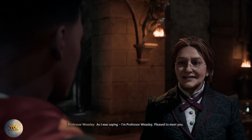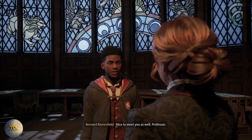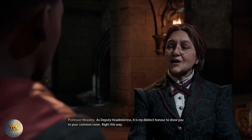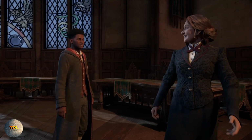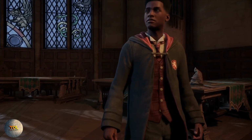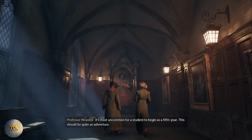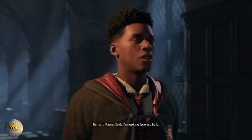As I was saying, I'm Professor Weasley. Pleased to meet you. Nice to meet you as well, Professor. As Deputy Headmistress, it is my distinct honor to show you to your common room. Right this way. It's most uncommon for a student to begin. Excuse me. This should be quite an adventure. I'm looking forward to it.